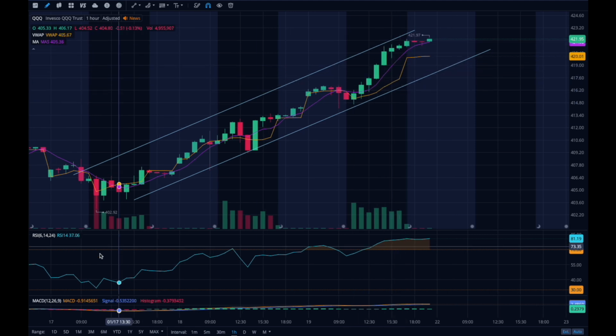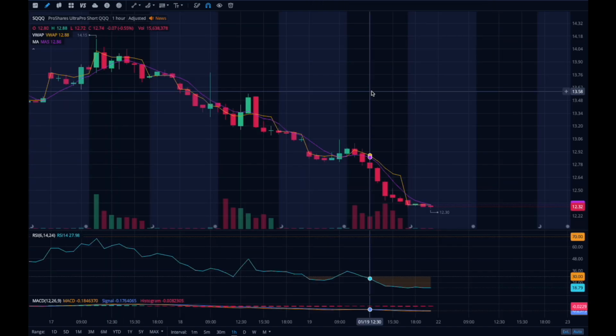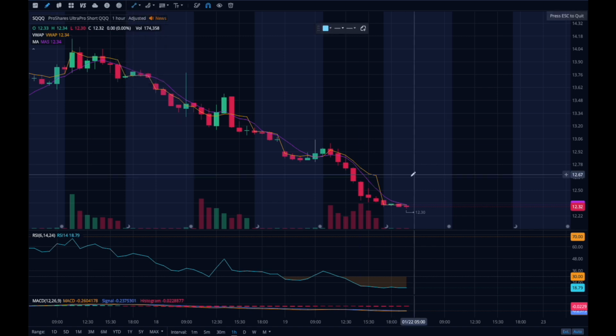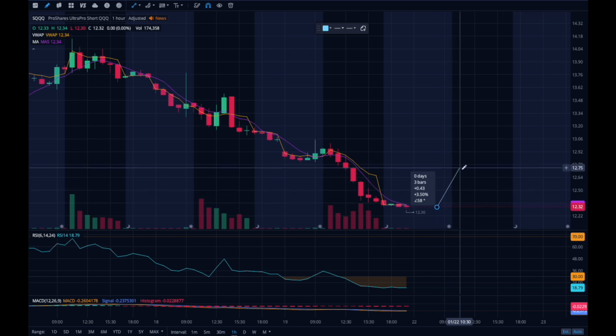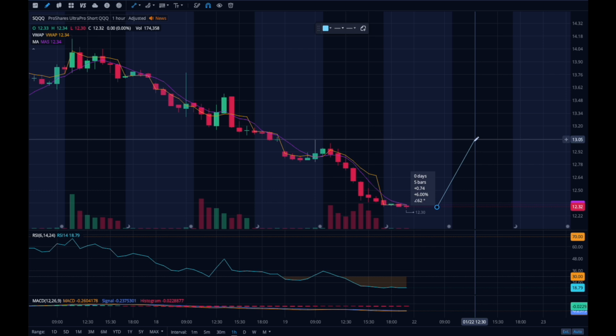Let's try to find a top here, because what I want to go into is SQQQ, and I want to short this bad boy. I want to take it down. And even if we can get a 5% pullback, look at SQQQ trading right now at 12.32. If we can get a move, even QQQ pulling back 2%, that's going to give us a nice 6% in 1 day. That's a more realistic figure to look for. Back to $13. That's pretty good if you're day trading with, let's say, 1,000 shares. You can make a good gain off of that. So that's what we're looking for here.